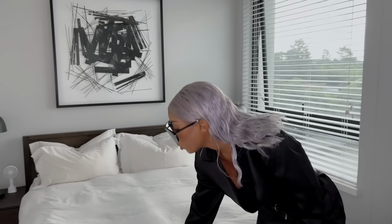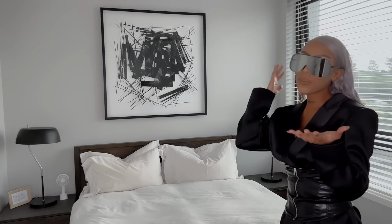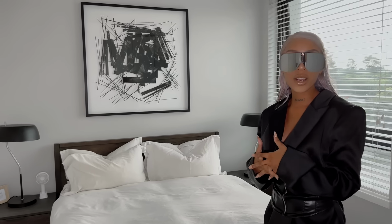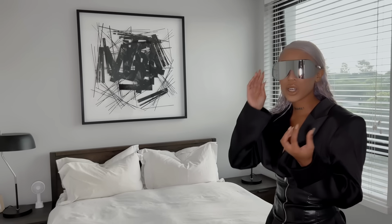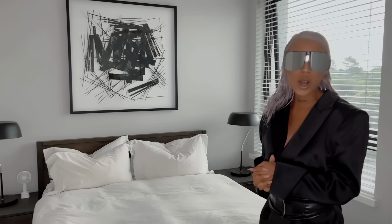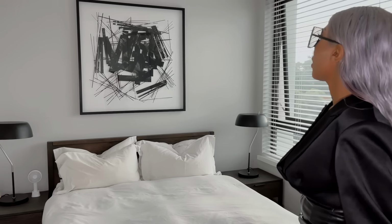We also have our white bedding. I don't know, something about white bedding makes you feel like you are in a hotel, so I really love that. I actually thought that white bedding would get dirty very quickly, but honestly, it lasts quite a while. Maybe I'm much cleaner than I thought I was.